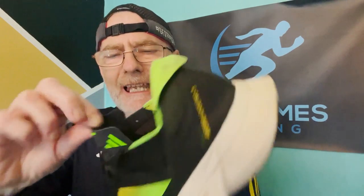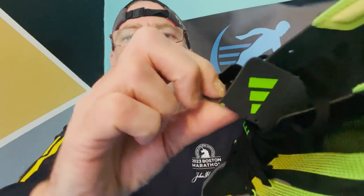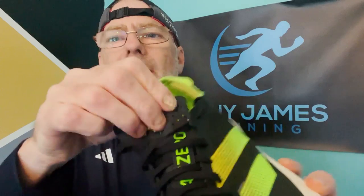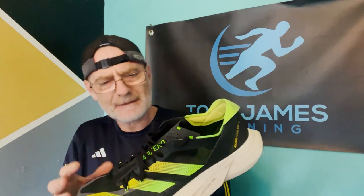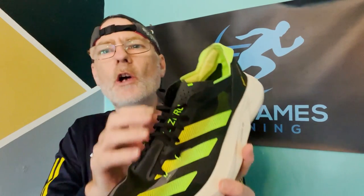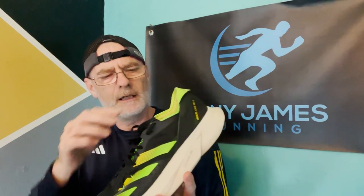Now, the tongue really is just, I don't know if you can see that, it's just a piece of material. There's no padding on that at all. It is just like a piece of felt. So the tongue is given minimum protection. And unless you can get it locked down right, there's a lot of rub coming from these particular laces when they're on.